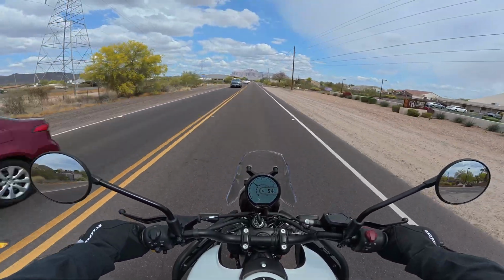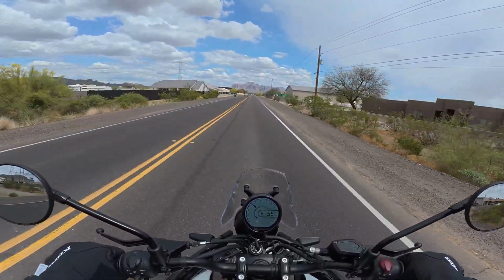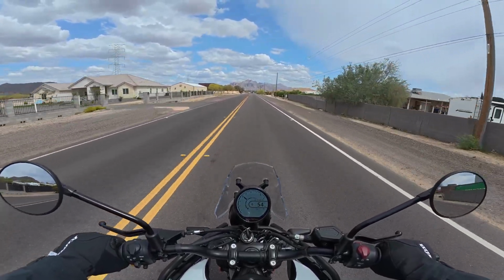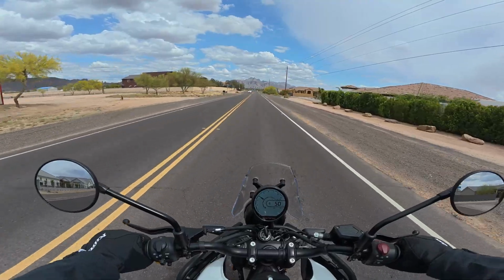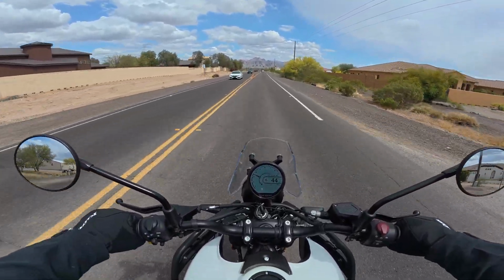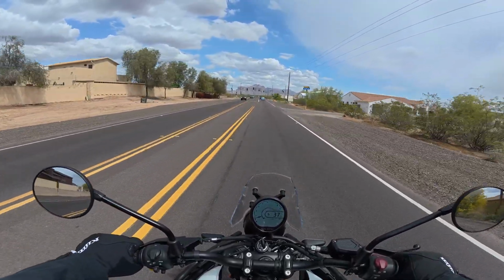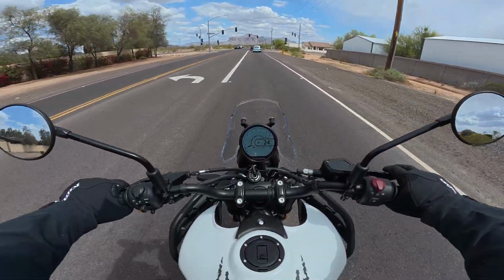Alright, it's the next weekend and I'm back on the Himalayan, heading back out towards the mountains here, so I can hopefully finally get some pictures of this new bike. The goal is to head out towards Tortilla Flat. Don't know if I'll make it all the way there. Depends on how the roads are. If it's really congested, I might just turn around and come back. But if it's fun riding, I might go all the way through.